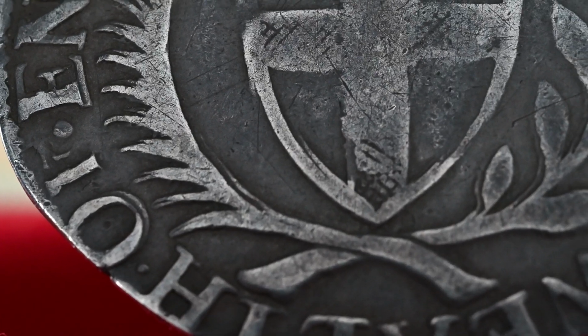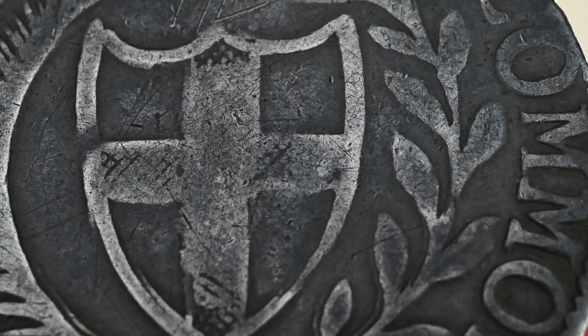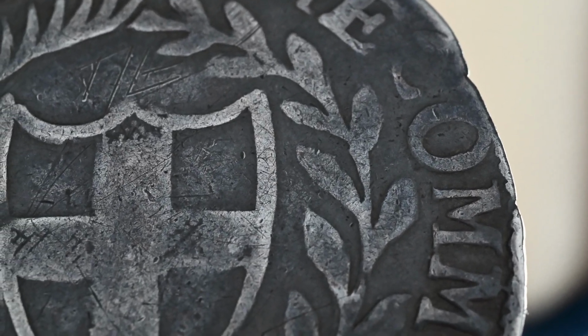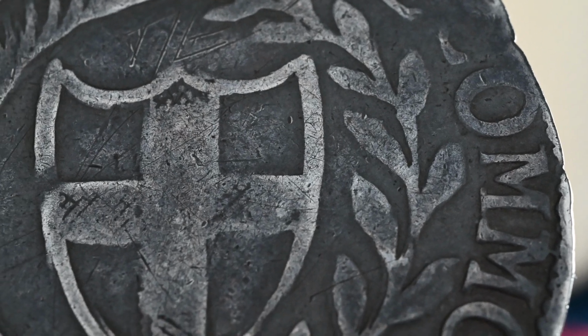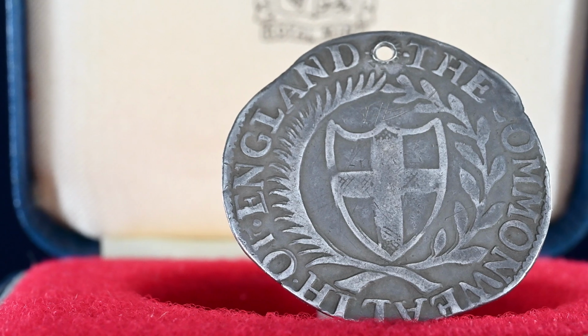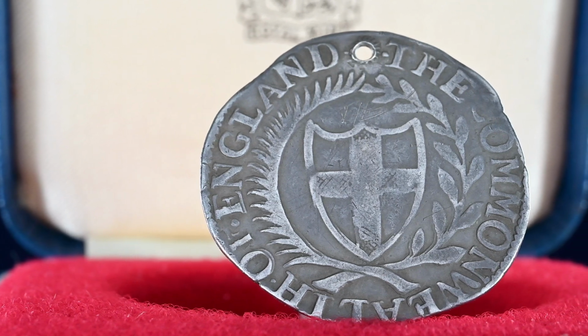The next coin of the same year and denomination is in comparable condition to the first one. We'd grade this as good fine, with some wear on the high points and some evidence of clipping. If you look to the word Commonwealth in the legend, you can see it's a little bit cropped.